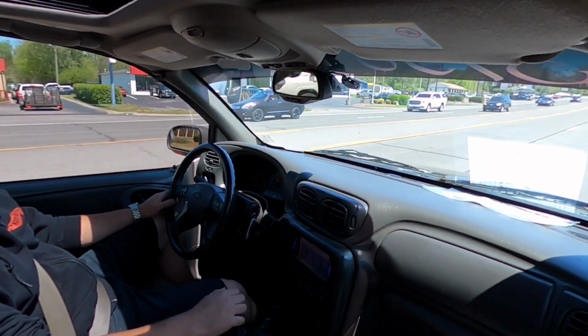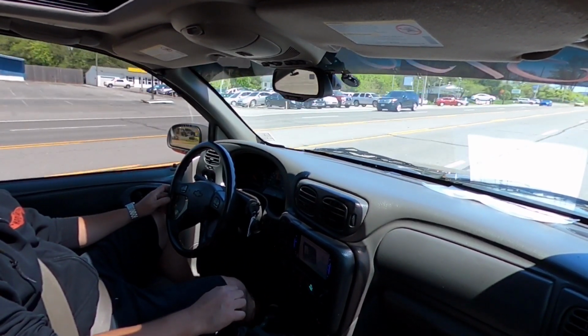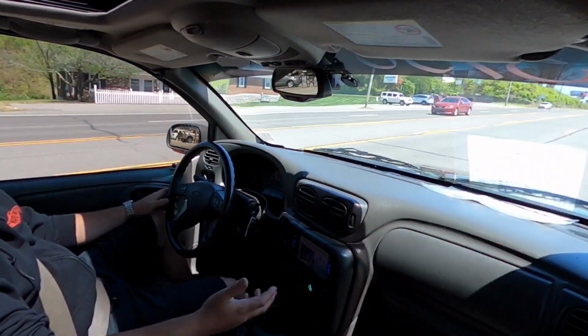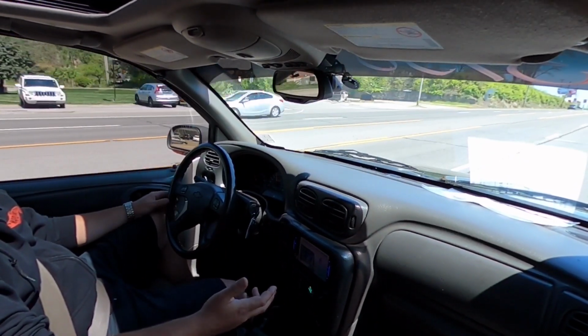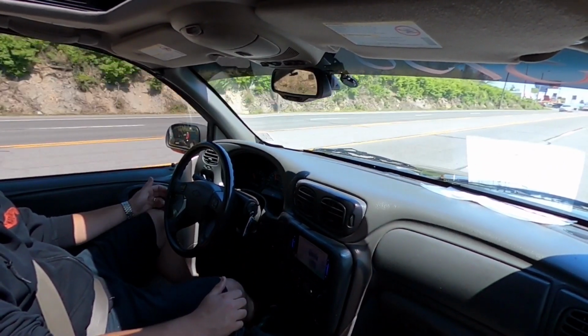This was my wife's car for about 5 years. I bought it for her, got her out of a Scion, and then the only reason I'm getting rid of this is I upgraded her to a Tahoe. She's got the full-size version now.